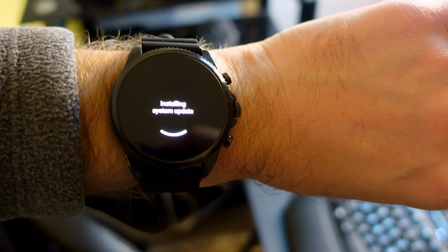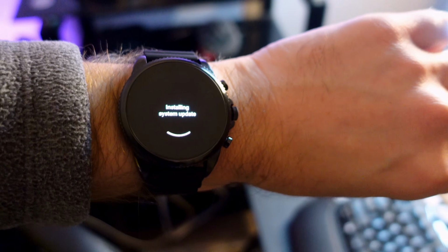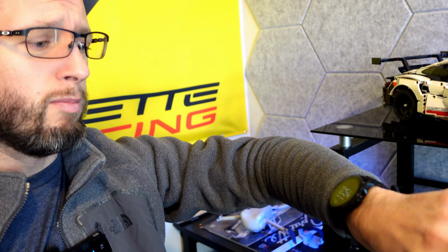Well, that update did take a little bit longer than I thought it was going to. It ended up taking about 3 hours to complete. Even on full gigabit Wi-Fi, still was not a very fast update. But what I've now found, it's been about 12 hours of using it, and overall, I'm pretty happy with the update. I think they did a lot to fix what was wrong with the watch after the OS 3 update, and I think it's much more usable now than it was.